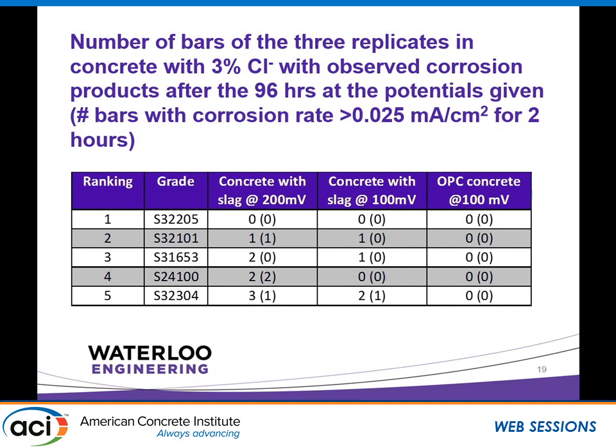200 millivolts. If we go to 100 millivolts, same thing. We have two specimens here showing corrosion. Only one of them passed the pass-fail line. In this case, we had two with corrosion, and they didn't go above the pass-fail line. The interesting thing is, for the straight OPC, none of them corroded, either electrochemically determined or in visual examination.